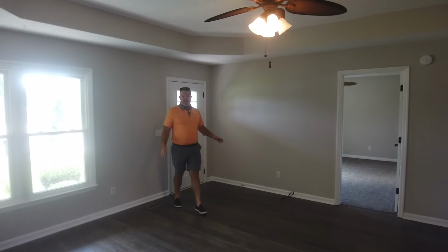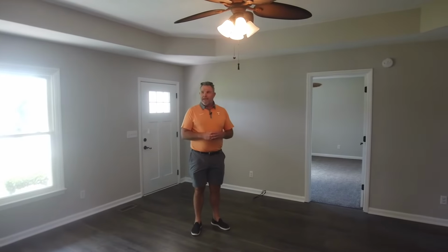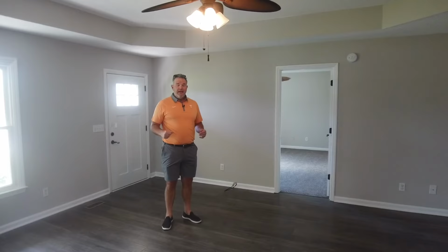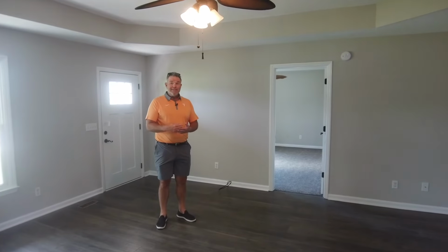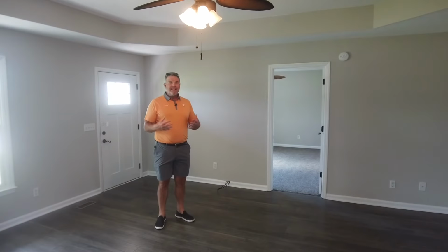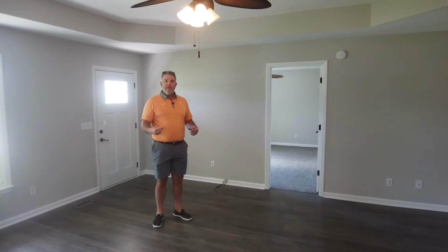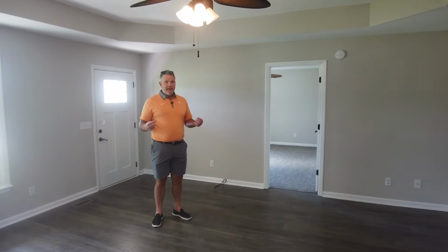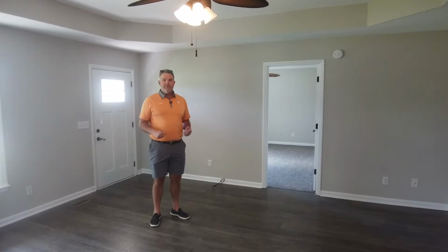Just being clean makes a huge difference. But look at the walls. We came in with an agreeable gray color by Sherwin-Williams. And the reason they call it agreeable gray is because it agrees with everything. And paint does a couple things. One, it makes everything look clean. And number two, it's a very inexpensive way to just update your house with a popular color.